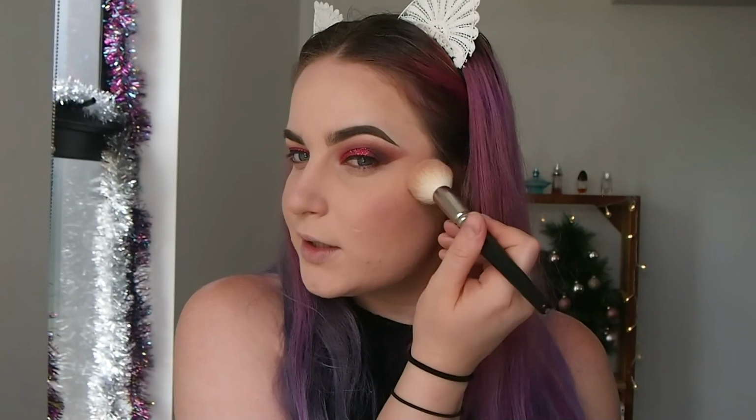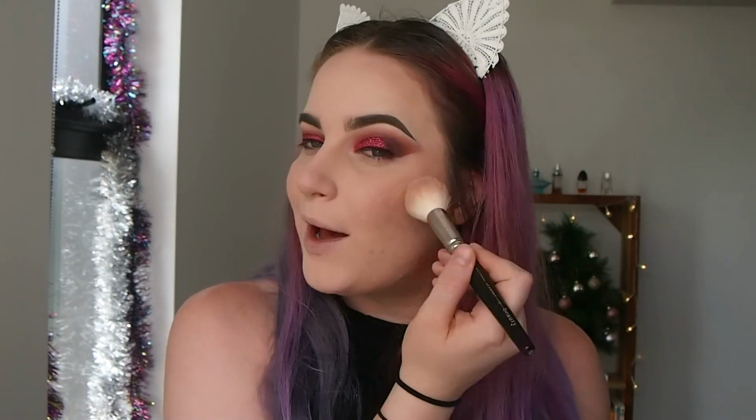I might actually mix it with the darkest one, and I'm kind of just mixing it with my contour so that it's not just a full pink on my cheek. I really like how that looks. It's not too intense, but it is a pretty bold blush. I'm just building it up a tiny bit more towards the back of my cheek. Yeah, I'm really happy with how that turned out. I was a little nervous about doing that because they are such bold colors, especially on my super white skin.